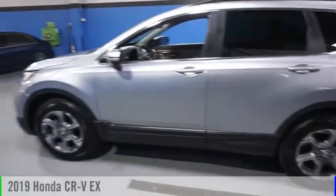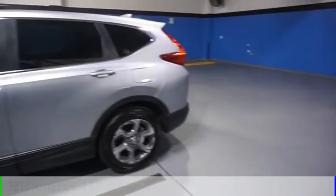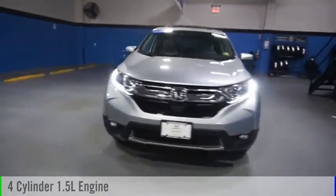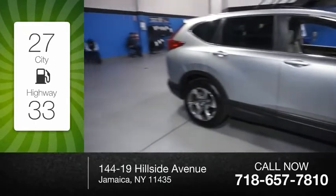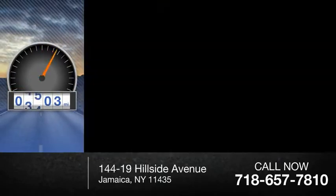Take a ride in the 2019 CR-V. This vehicle is powered by an all-wheel drive, 4-cylinder, 1.5-liter engine and comes with a continuously variable transmission. Great fuel efficiency saves you money by requiring fewer trips to the gas station. This vehicle has less than 6,000 miles.